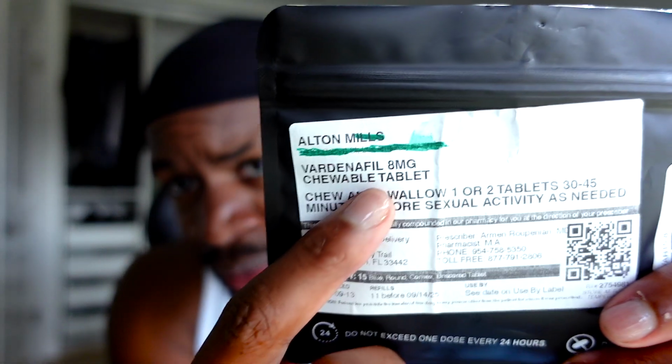I also like the vardenafil version. I take the 8 milligram version, but I like it because I feel like it works the quickest. Literally, if I take it within 30 minutes, I'll be feeling the effects. The other forms of Bluechew can take up to an hour, if not an hour and a half even. So I'm actually gonna show you guys how to use it.